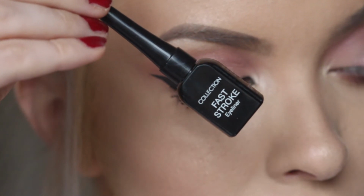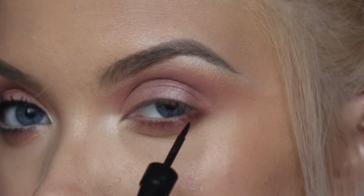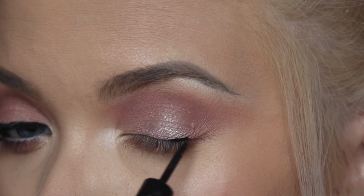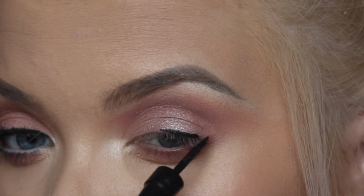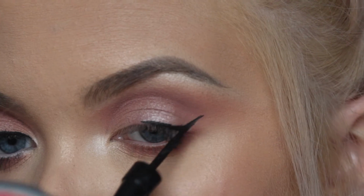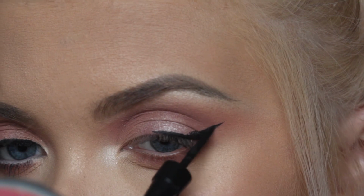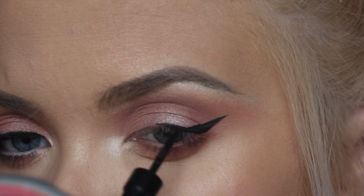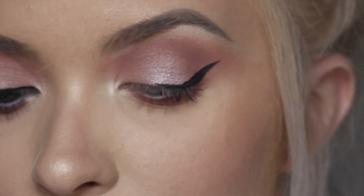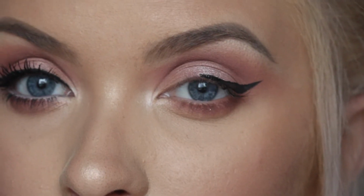I'm going to use the Collection Fast Stroke Eyeliner. So what I'll do, I'll start from the outer corner of my eye, drag it towards halfway, and then I'll do the flick. I wish I could talk and do it at the same time so I can explain what I'm doing, but it's physically impossible. I'm not even breathing at times.